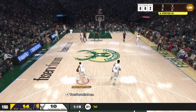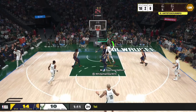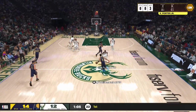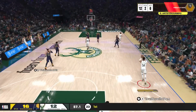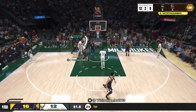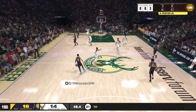The kind of shots they want to generate each and every time down the floor. Now here's Antetokounmpo. Cash assisting on the play was Porter. Antetokounmpo has got 12 points in the game. To the middle. Here's Zubats. And it's slammed in by Zubats. Halliburton really a playmaker with the ball in his hands. Shot's good by Antetokounmpo. What I want to know is where is the rim protection? That was just too easy.